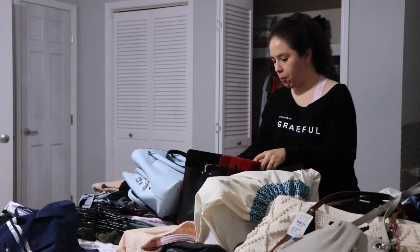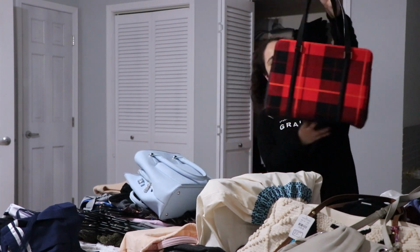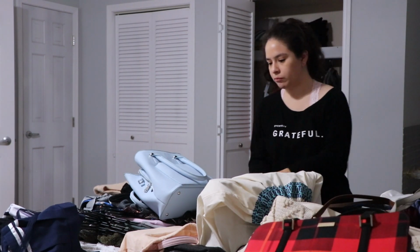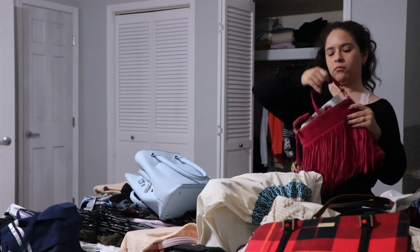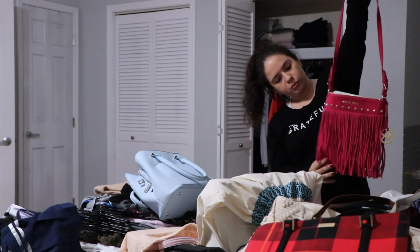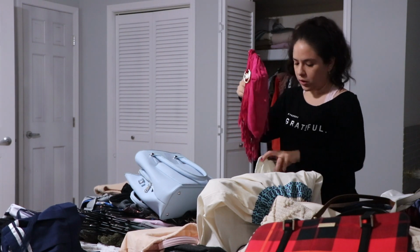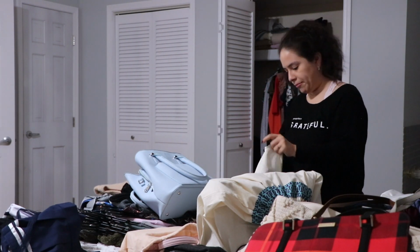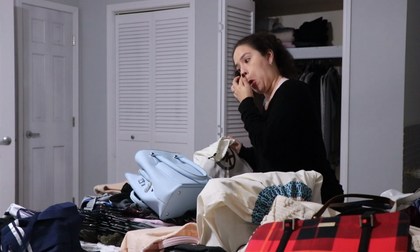The KonMari method says that you should go through your undergarments next, but I'm not going to do that on camera, so I'm going to skip ahead to the next section, which is bags and purses. This is a problematic section for me because I really like having purses and bags, but realistically I know that I'm not using them, so this was a good opportunity for me to let go of the ones that I don't actually need.